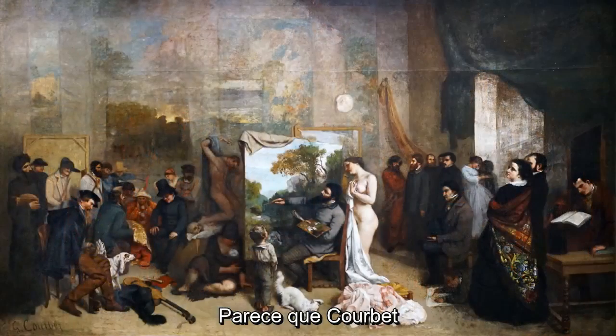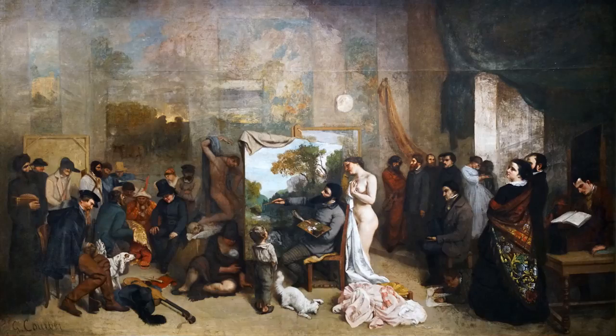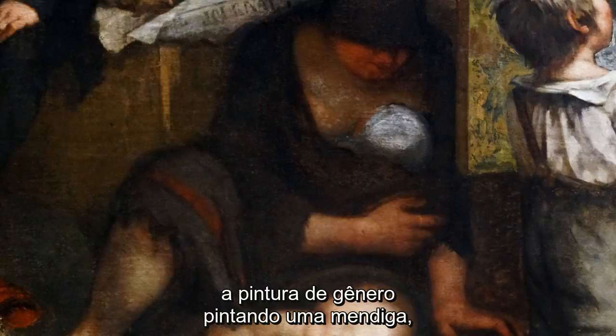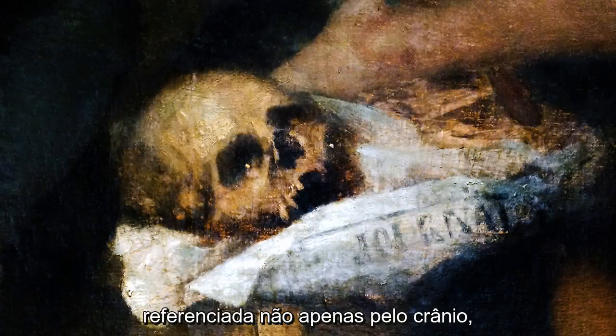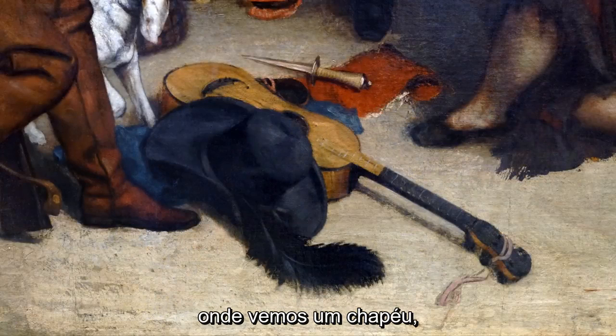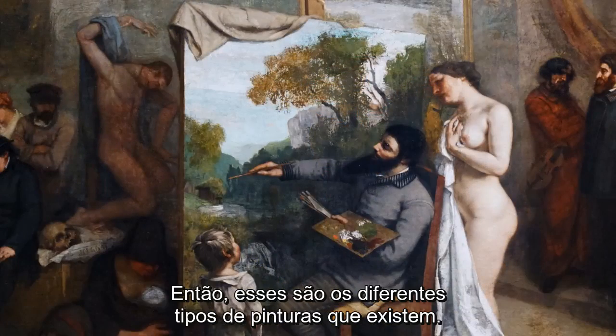And so we seem to have Courbet recalling different types of paintings, the religious painting, the genre painting with the beggar woman. The still life referenced not only by the skull, but also by the grouping of objects on the floor, where we see a hat, a guitar, a knife, as well as, as we've already discussed, landscape. So these are all the different types of paintings.